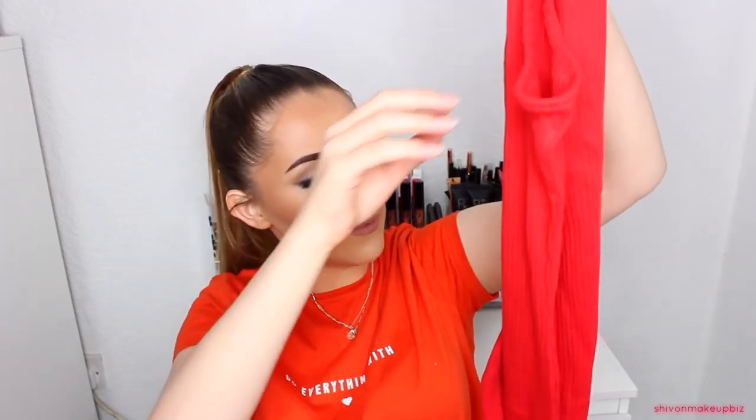And this is a red knitted, not knitted, but that ribbed material midi dress. I think it is super cute. You can kind of see it here, but I'll do a little try-on clip for you to show you what it looks like. Super cute, and I absolutely love the colour red. I think I'm going to wear this to the zoo. I'm going to the zoo on my birthday. I feel like this would be a cool zoo outfit with white Converse and a denim jacket.